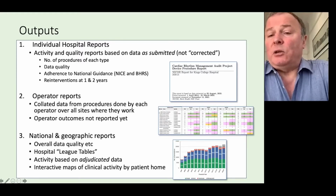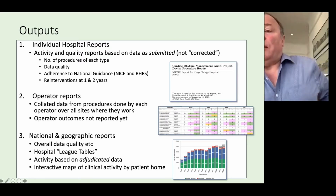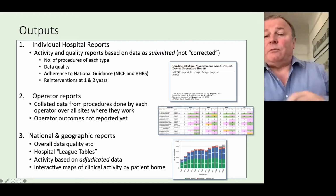And we publish league tables where you can compare the performance of hospitals and interactive maps so that you can see whether certain parts of the country are having more or fewer procedures performed according to where patients live rather than where they actually have the procedure done.